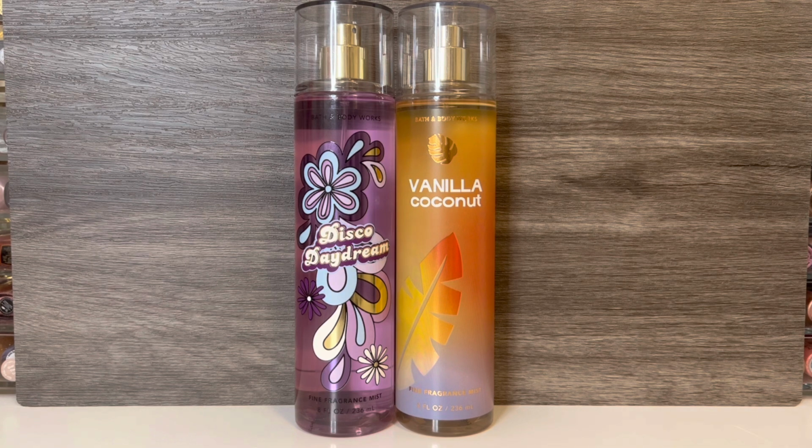Unfortunately, I don't really have a close Bath & Body Works comp for Disco Daydream, because I don't know what's in that Cali Days note, and it doesn't smell too familiar to me, other than feeling sort of like sour starfruit or some kind of sharp floral note.